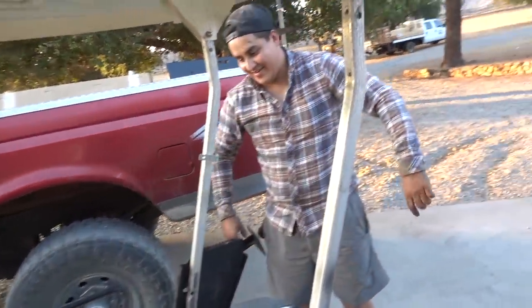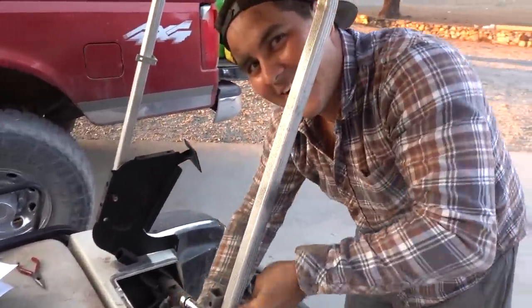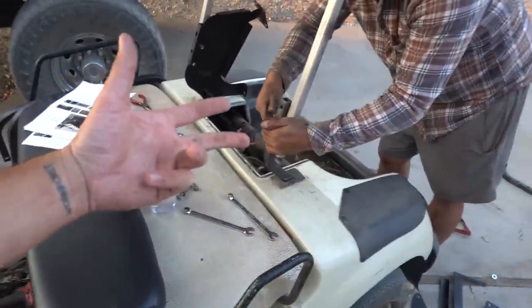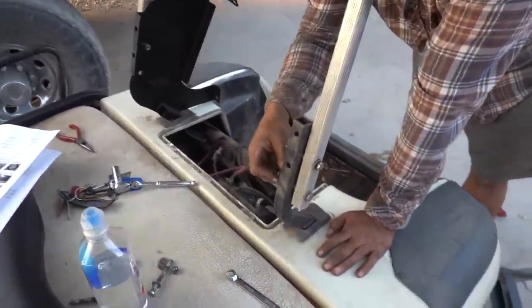Oh, you don't know about that? I don't know about that. We got one bracket on. Yeah, better at this than drywall. A little bit. This thing's been sitting outside for a lot of its life, so all these bolts are pretty seized up. Now, there will eventually be a lift kit coming for this golf cart.